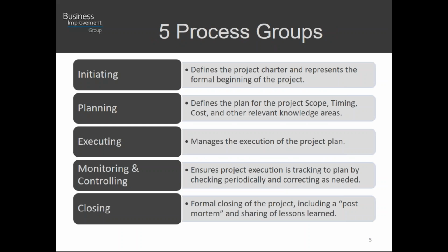So the 5 process groups, and when I go through these, if you've worked on a project before or led a project before, you'll probably agree that all projects will go through these 5 phases. First one is initiating. This is where we define the project charter and represents the formal beginning of the project. This is where we're kind of kicking it off and saying that we want to pursue this goal. We want to allocate some resources to achieve this goal.